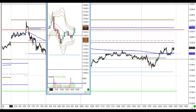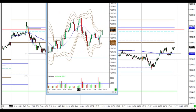Also was tracking the 30-minute Bollinger Band. Here you can see at the time this flash down move tagged the lower Bollinger Band here, then 1.5 hours later just straight upside here.